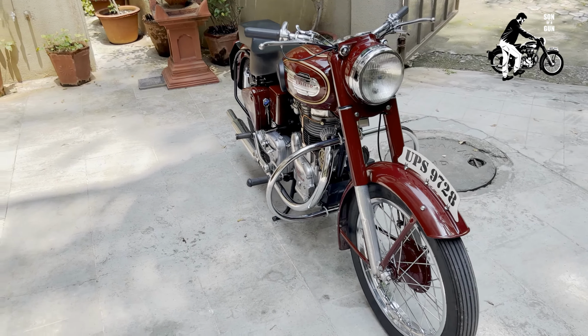I purchased this machine from a businessman in Bangalore. I got it to Pune, and then we knocked down the entire motorcycle, and we tried gathering as many original spare parts as possible. It took me about 6 to 8 months to gather all the original spare parts and rebuild this machine from scratch.